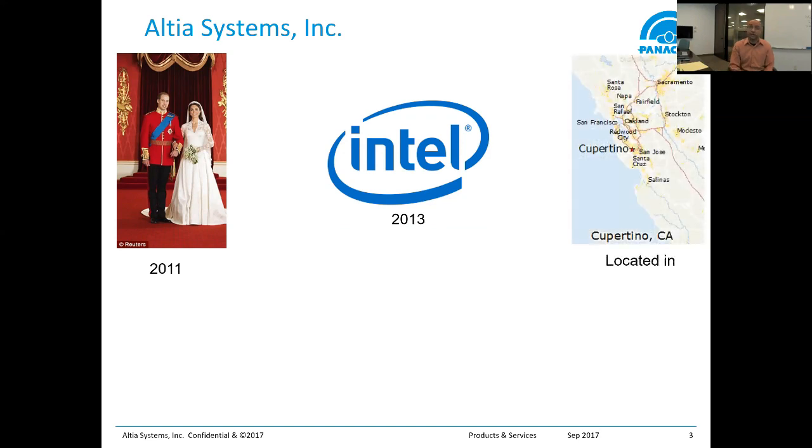Where are we based? We're about 40 miles south of San Francisco in the Apple country called Cupertino. As you know, Apple's headquarters is down the street from us. And people who use Apple devices know where Cupertino is. But we're on the West Coast, in the Pacific time zone, in California.